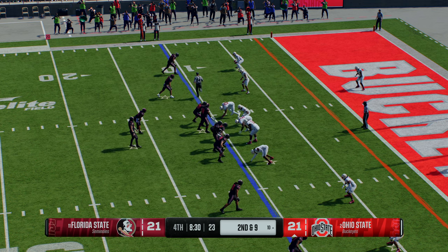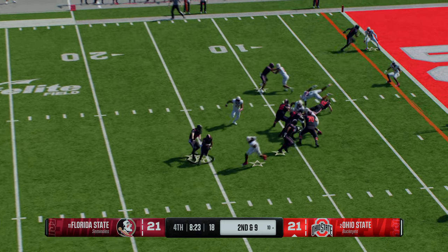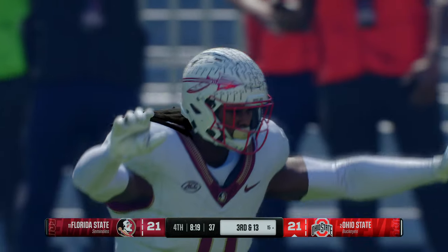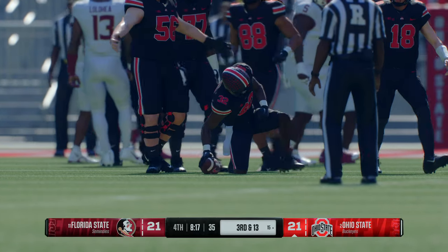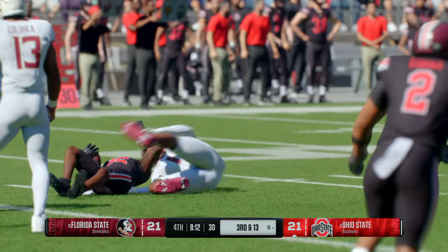Operating in the red zone here on second down. Gonna run it. It's Henderson. Nowhere to run on that one. He loses four on the carry. Man, what a spectacular play by that defensive end to come up with the tackle there.